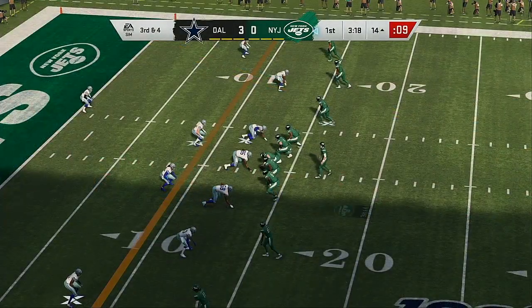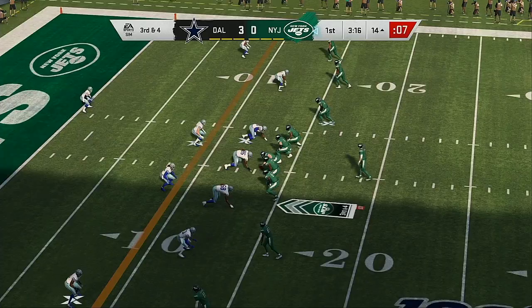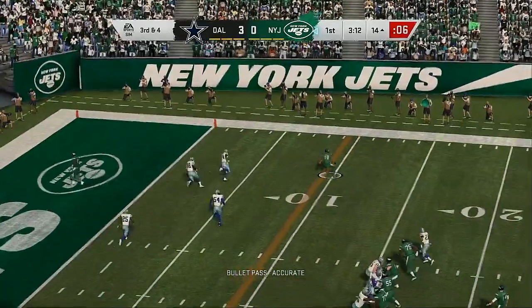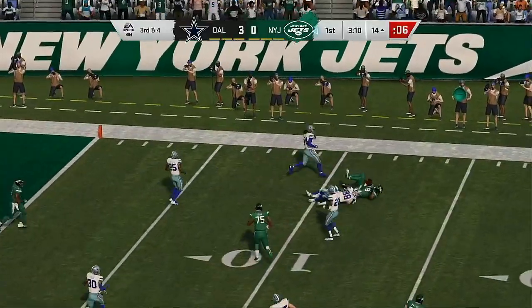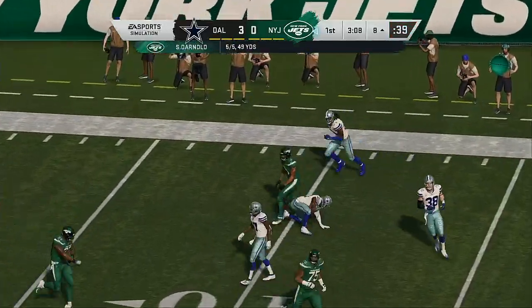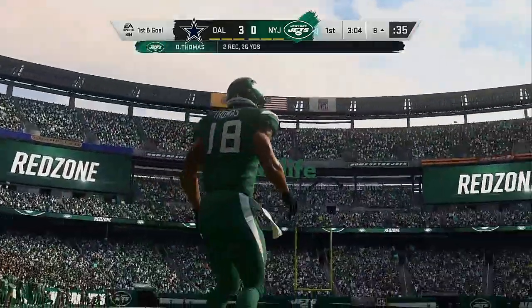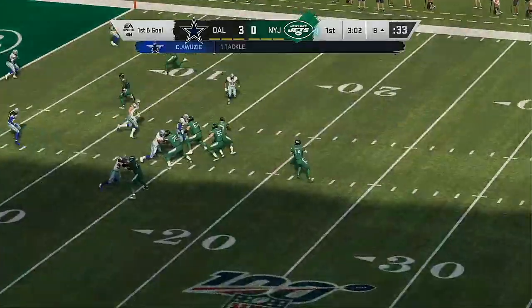This will be play number 9 of the drive here as they need 4 yards on third down. The shotgun snap for Darnold. That's caught. It's Thomas. And he's got the first down as he gets it to the 8. It's a gain of 6 as they're able to convert, and now it's first and goal.